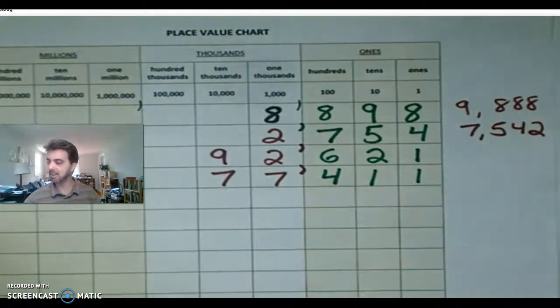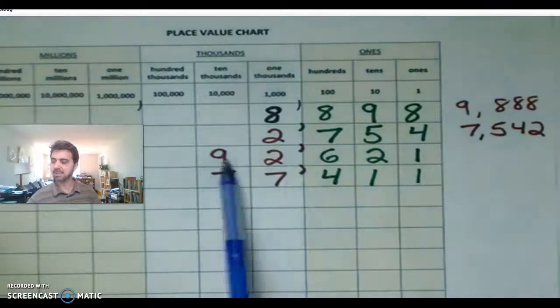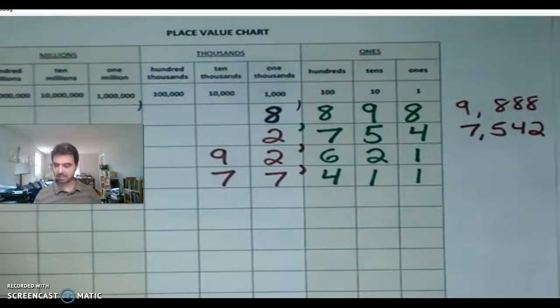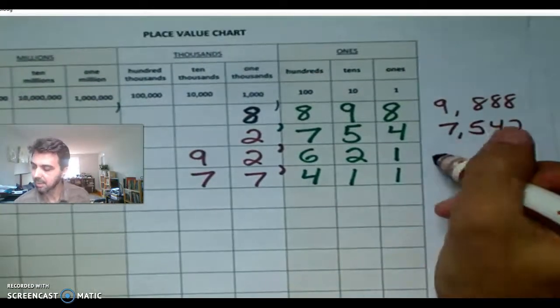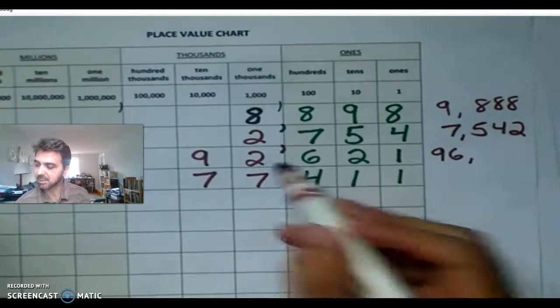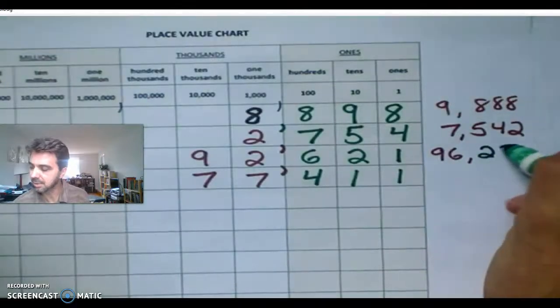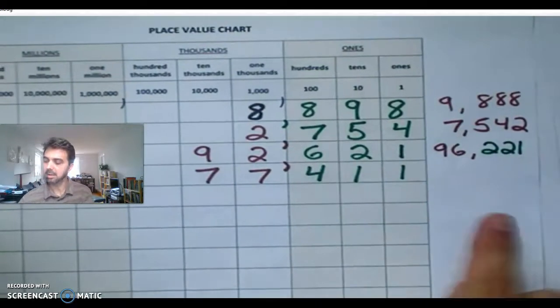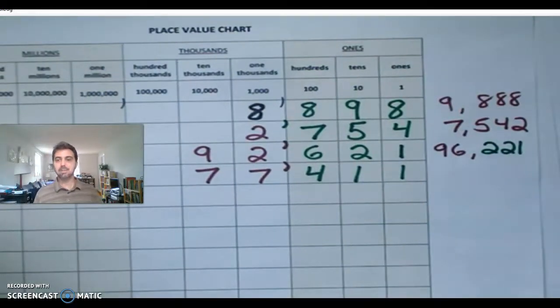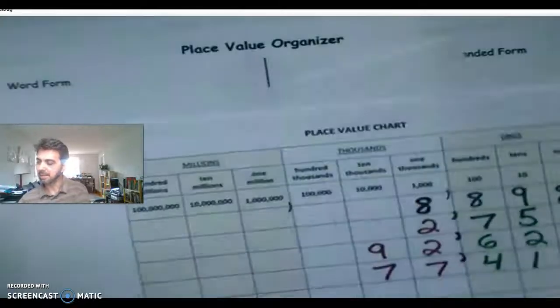What's the highest number we could have made here? We could have made a higher number if I put my digits in a different spot. What's that number? It should have been 96,000. If I switch the 6 with the 2, I could have had 96,221. Okay? All right. So I'm going to take one of these numbers, the 96,221, okay? And I'm going to go here.